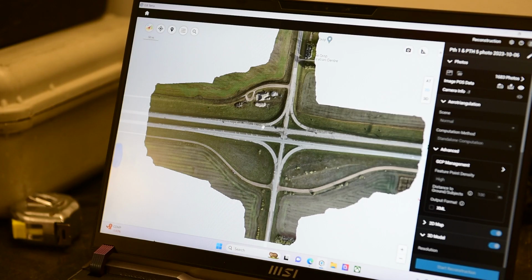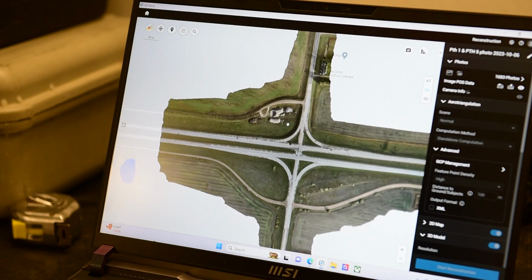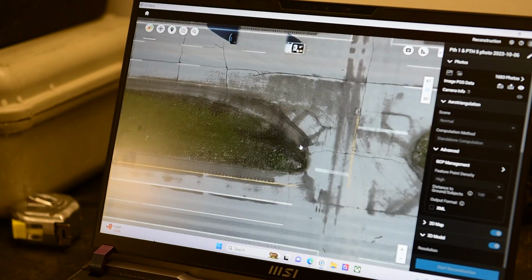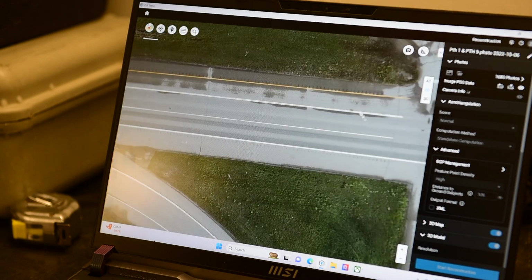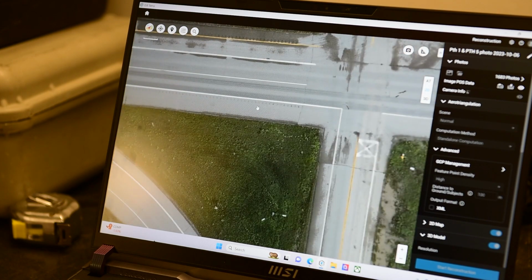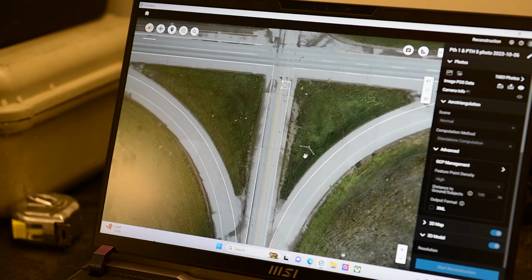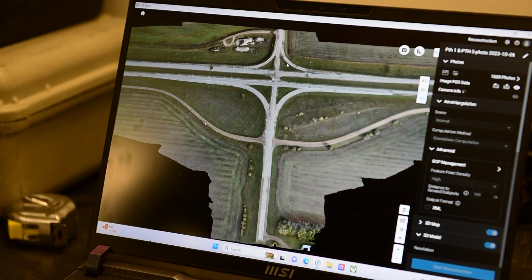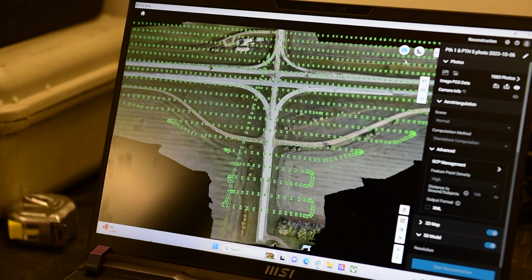This is PTH 1 and PTH 5, the intersection there. We flew a photogrammetry mission over it. Time saving is a big one. The amount of data collected is a big one. So with conventional surveying, you have to manually log every point that you shoot. With LiDAR, you're capturing thousands of points per second almost. Whereas with conventional surveying, you're basically capturing 1 point every 5 seconds.